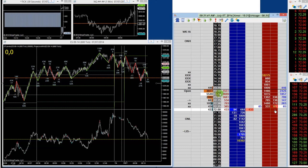So the bidders, the buyers, tried to hold it at that point. They lost, sellers stepped in, pushed it down to 72. So if you're a seller right now, you're feeling pretty good. We have 444 contracts on the bid, so there's not a lot of bidders in the way to stop the price ticking down right now. There's not much liquidity in the way.